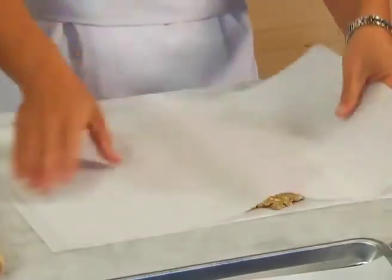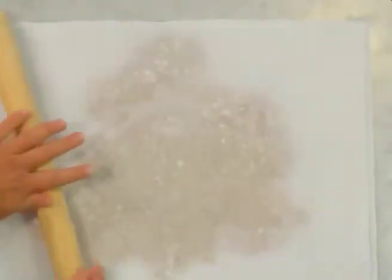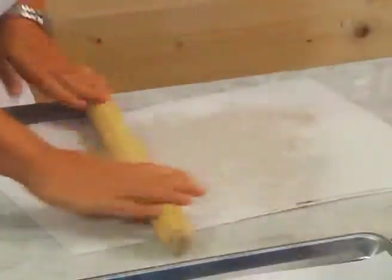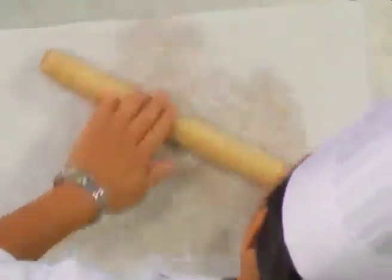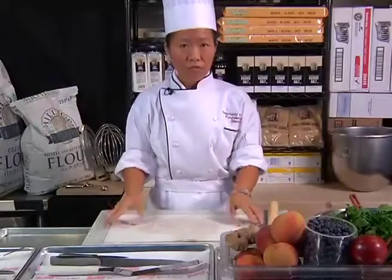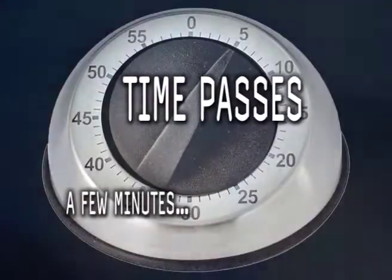So I'm going to roll this out to the thickness that I want, and I would say probably about 1/8 of an inch. And you can certainly do this with all sorts of doughs. It's just a nice little trick, and it's quick and easy and clean. And all you do is you put this in the freezer, let it set up.